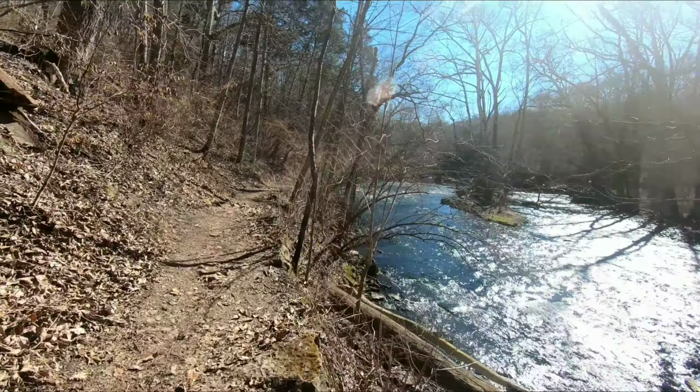Heading on the trail, South Gorge Trail, just the opposite side of the Pittsburgh-Cincinnati Trail. See the Little Miami River over there on the right. It's a little more rocky over here on this side. A little more soggy over here. But a beautiful area. Great day for a hike.